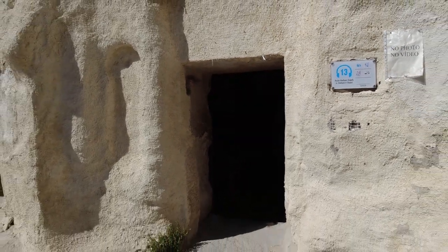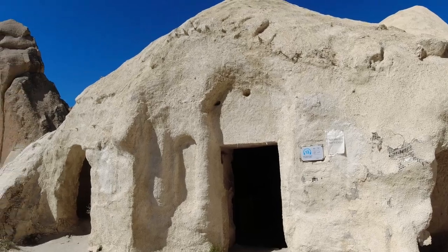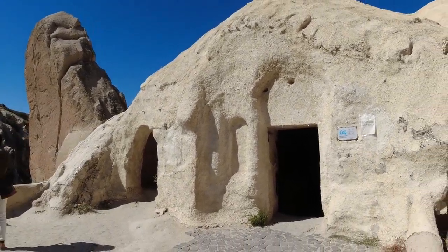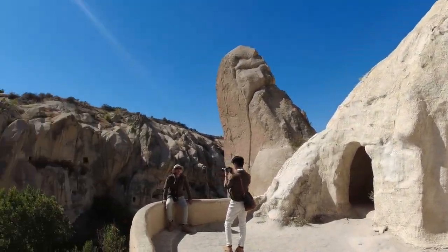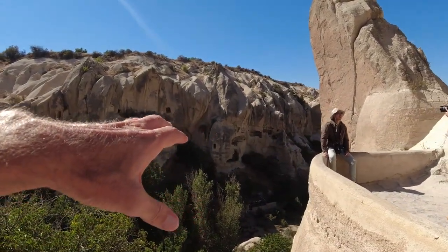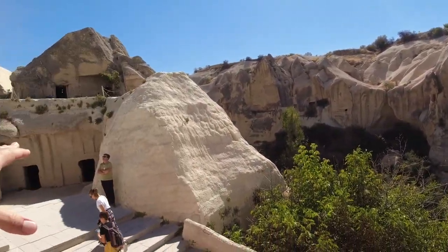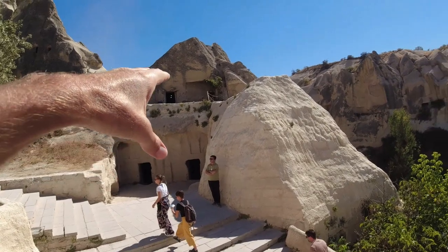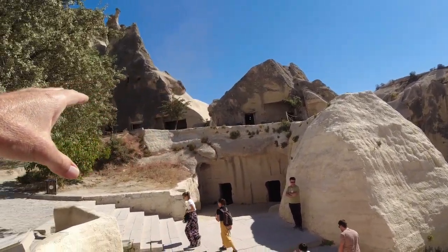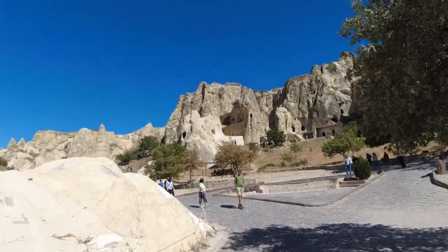So there is one of the churches. Unfortunately, can't film inside. It is not as spectacular as some of the other ones. And then from here, you can see across the canyon, tons more of the caves. And then these are all churches, including an absolutely magnificent one up there.